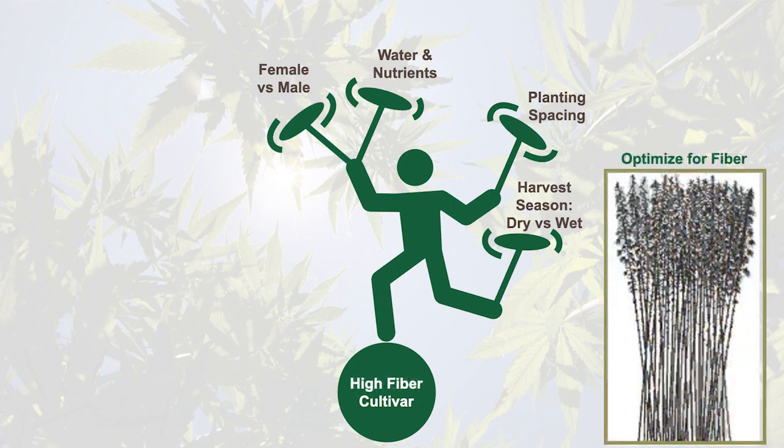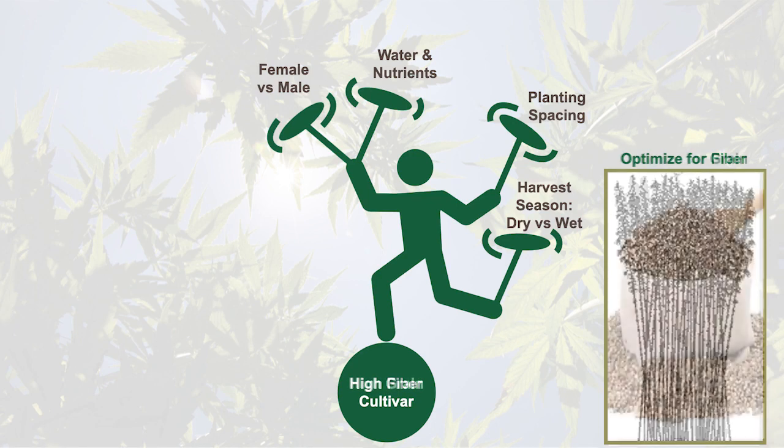Hemp grown for fiber is taller hemp, usually produced for a large amount of biomass, and you want a high volume of fiber relative to other parts of the plant, high proportion of stalks relative to leaves and flowers, and you want that fiber to be of high quality.